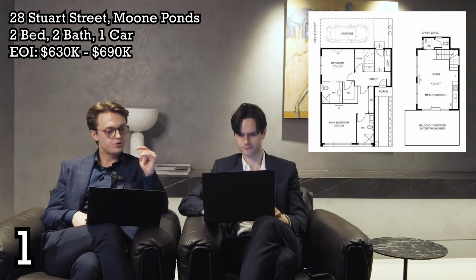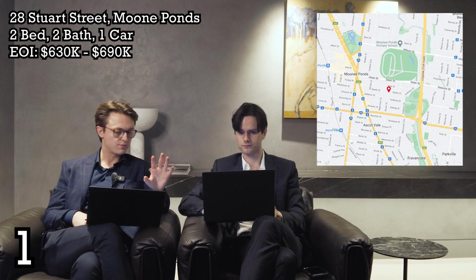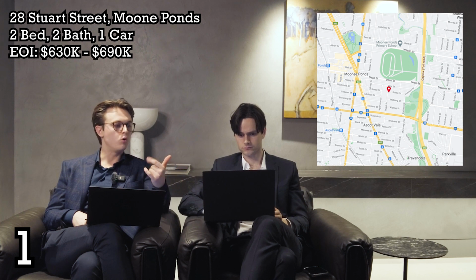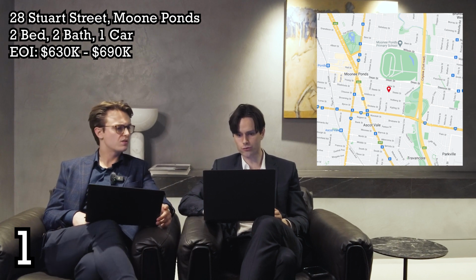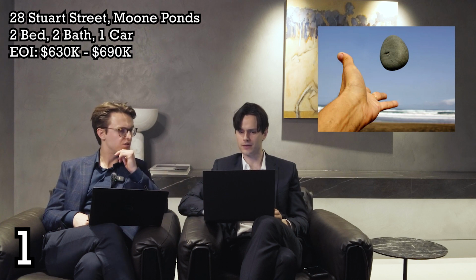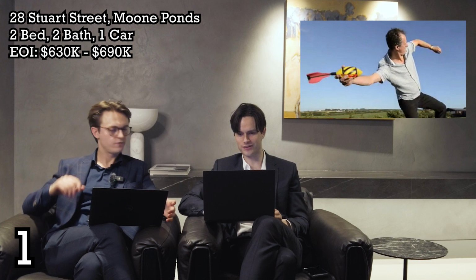Cute property. What about the location? Because I don't love the location, I must be honest. It's in Moonee Ponds, but it's actually more near the Moonee Valley Racecourse. It's a fair while to Puckle Street, which is the more prominent part of Moonee Ponds. That's right. So for retail, it's a little bit of a walk. I wouldn't say a stone's throw. Maybe a stone's vortex throw to the retail areas.